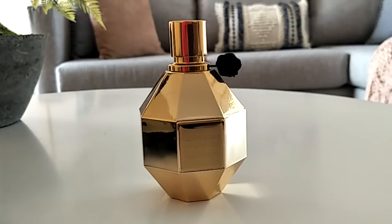The next one I chose was Flower Bomb Rose Explosion by Viktor and Rolf. This is a rose and oud fragrance. It's a very spicy, vanilla patchouli heavy scent. It's quite Arabian smelling. It's a stunning fragrance. It's mesmerizing. It's dark. It's sultry. It's absolutely gorgeous.